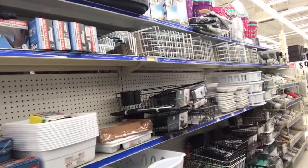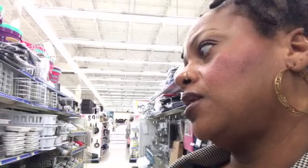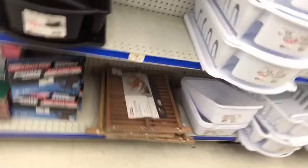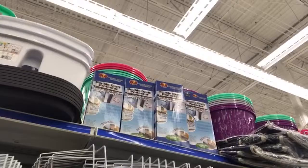Oh, if you even need some gloves to clean up around the house, disposable gloves. They are powder free and $2.99 for 100 gloves. So I guess that's 50 uses if you use them two at a time. A folding dish rack, that's only $8.99. This dish rack right here is $10.99. This black one is how much? $10.99.